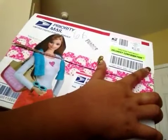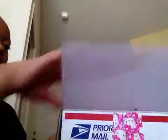Barbie on there. And look at this huge Barbie. There's her legs. And here's her body. Her little glasses and stuff. Cute. So, let's get started. She packaged everything really good. This first package.